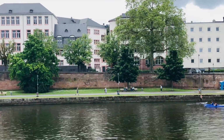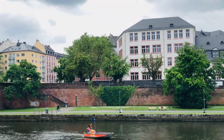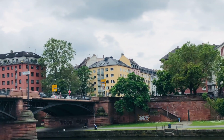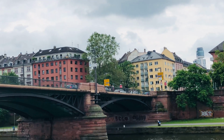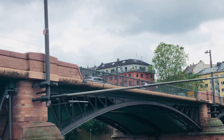Which used to serve as the main entrance to Frankfurt's former municipal library. Unfortunately, the library was destroyed during World War II. Today, the reconstructed buildings host Frankfurt's so-called Literature House, which serves as a venue for public readings and has become a popular meeting point for literature enthusiasts.